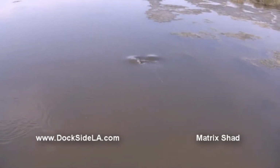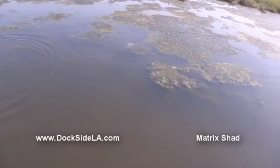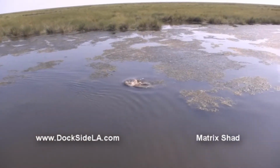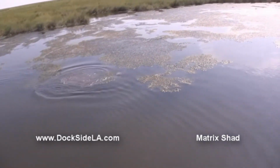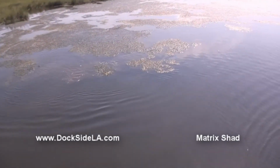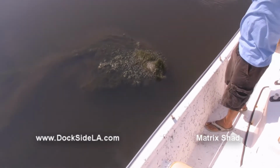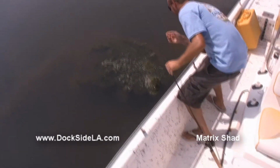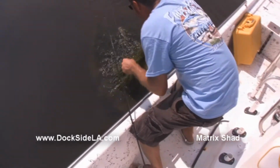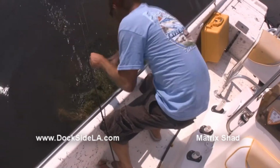That's a good one, baby. Spaghetti-o. Got about 10 pounds of grass and 7 pounds of fish here. Oh my goodness, look at all that. Must have been an animal somewhere. Is that thick? I hear him grunting in there.